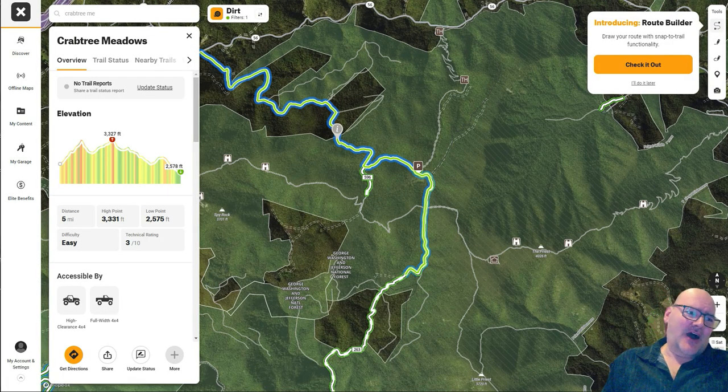I use onX Maps, and this is a great subscription to use to find other trails in your areas. I'm going to go down to the Shenandoah Valley for an RV trip, and I found a couple of trails while I'm going to be down there. One is the Crabtree Meadows, and another one I'll show you in a second.